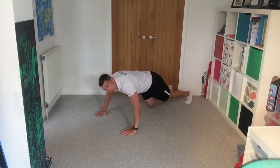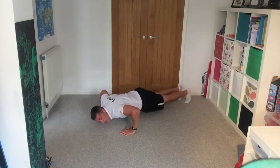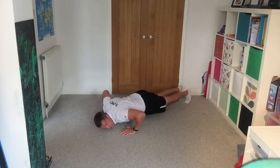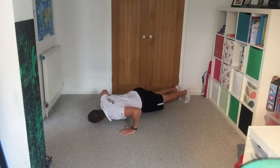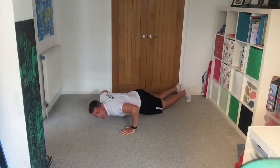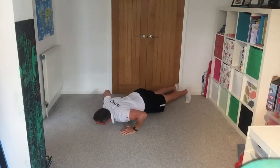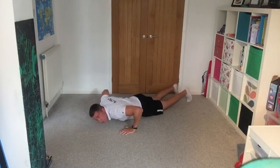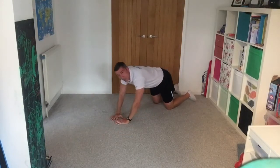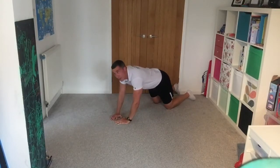So we're gonna start with those sliders from side to side, and then we're gonna build on those with those narrow press ups. Keep going. If it's too much drop to your knees, that's fine. Keep going, 10 seconds. Three, two, one. Straight into your narrow press ups. Here we go. 20 seconds, so these will really hit the backs of your arms.